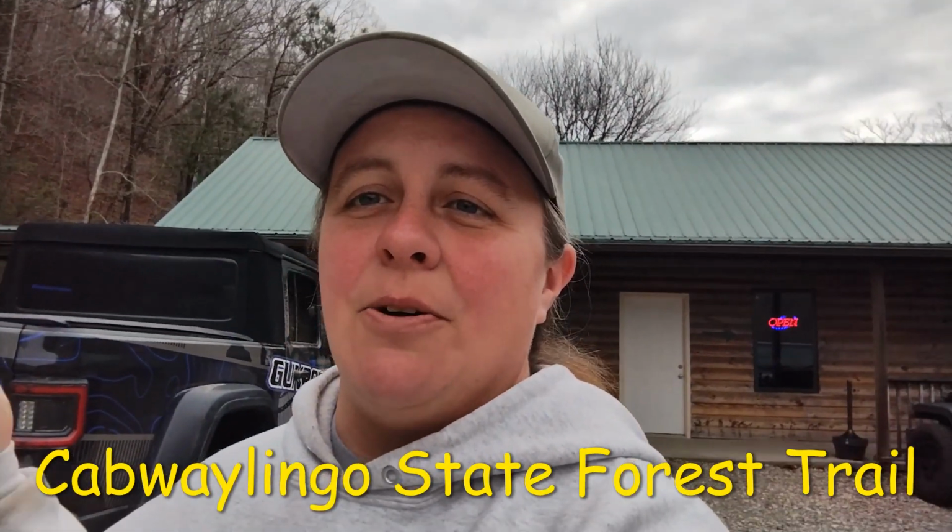Today's adventure, we are here at Hatfield McCoy Trails at the Ivy Branch Trail. Just met up with a really nice lady here. She told us that this is a Jeep trail, because we wanted to make sure of that first, and said there's another one that we can check out that's also a Jeep trail. So today we're by ourselves, but we're just gonna scout it out and see what this trail system has to offer.